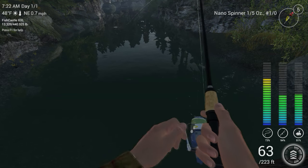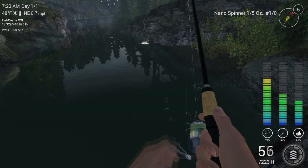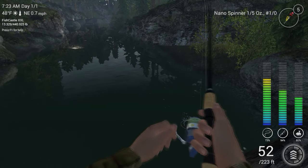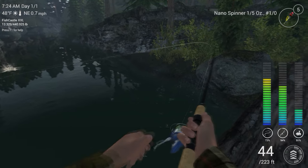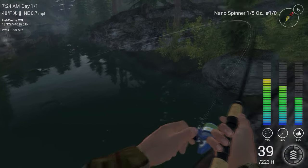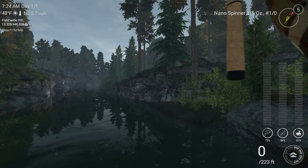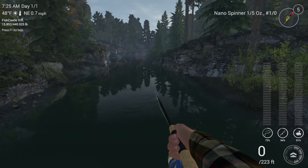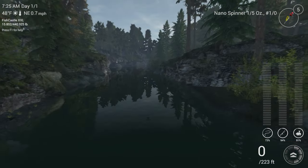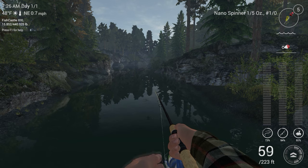Looks like they're going for the tiger this time. Boy, he is not giving up the fight on this. This might be a smallmouth, guys. Yeah, I think it's a smallmouth just because of the way he's fighting so hard. Nope, it was a cut rainbow trout. Rainbow trout. Boy, he was a fighter. He was quite the fighter. I didn't expect him to be biting so late, to be honest.